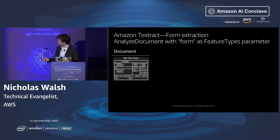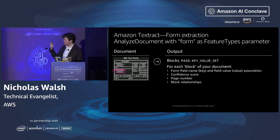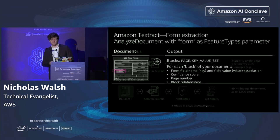Now we move on from tables, we're on to forms, the sort of wildcard scenario. So you don't have to specify what type of form is in the actual document. You just have to tell Textract that you're looking at forms to begin with. You're going to get back blocks for the page and key value sets. So Textract will intelligently find those keys and values in all of the scenarios I described before and return that to you as pairs and sets with given confidence values.